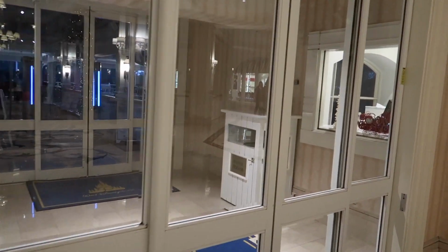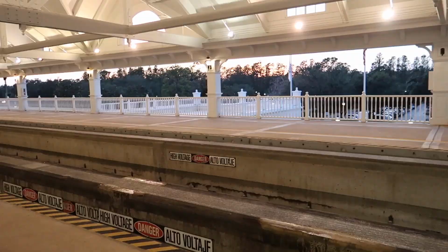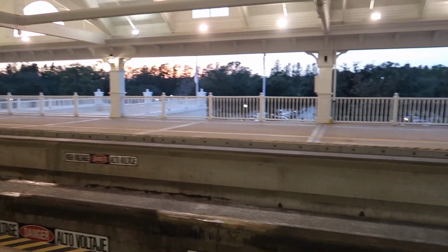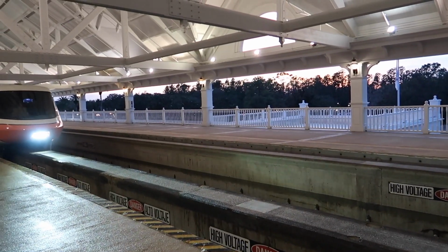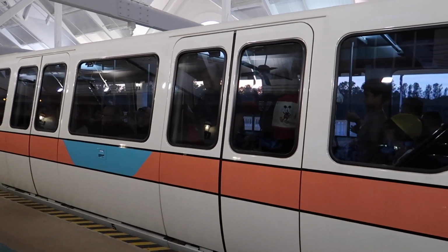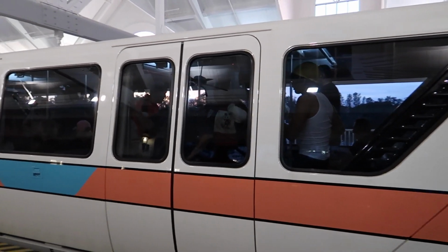Doesn't look too bad. You know it must have been crowded earlier though, because they've got these set up. Getting close to sunset. The sky is looking fiery and gorgeous. The weather is warm, and hopefully the monorail's coming any minute now. It looks packed in there, not gonna lie, but I'm getting on. I got to. Not walking again.